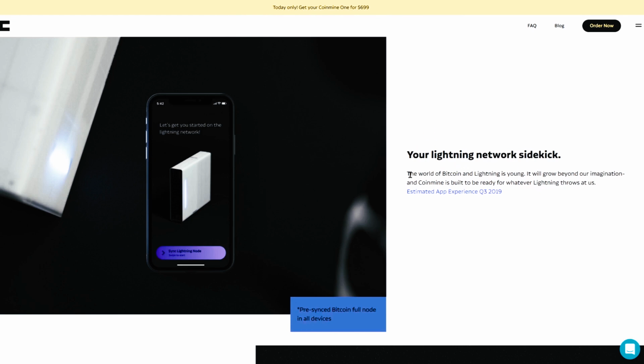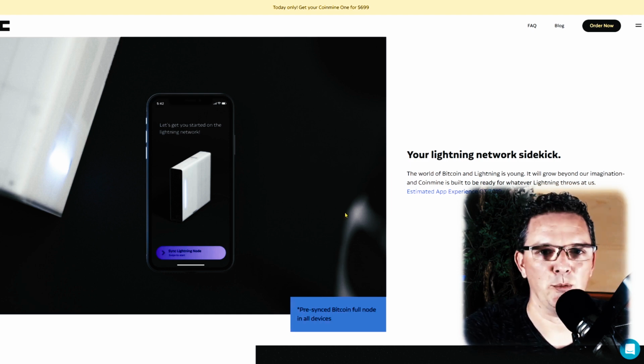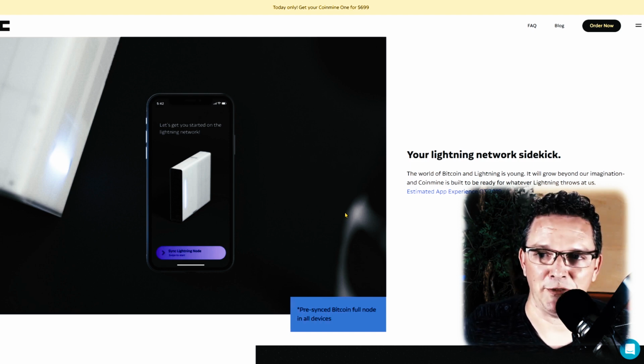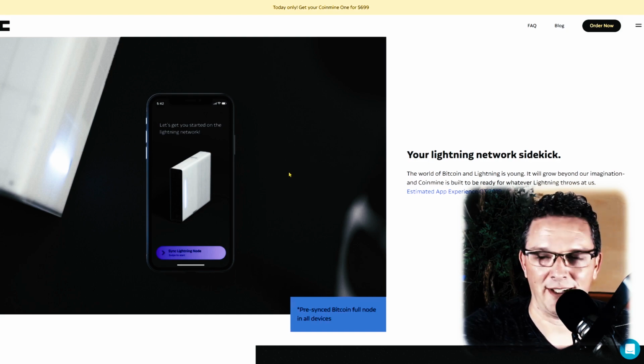Your Lightning Network sidekick. Oh man, this thing joins the Lightning Network, so you can stake. You know, with Lightning Network, you can stake up to like $1 million worth of Bitcoin, and you can get a return upwards of $50 on that. Now, you could take $1 million, sure, and go to any wealth management company and give them $1 million and they'd cut you a check every year for at least $50,000. But who needs money? I mean, this is Bitcoin. Guys, did you hear me say Bitcoin earlier? Bitcoin.